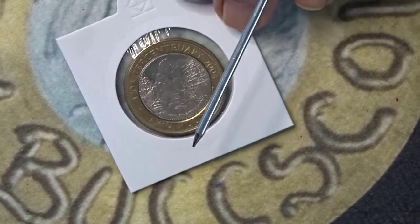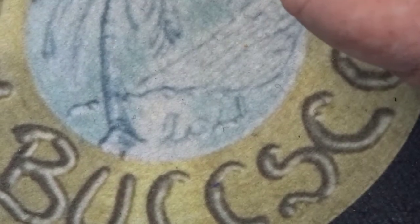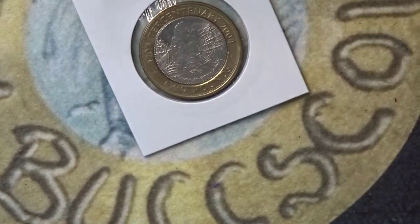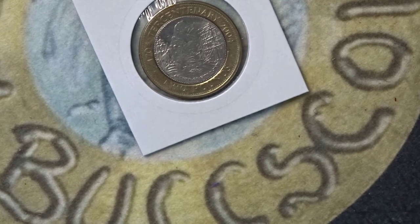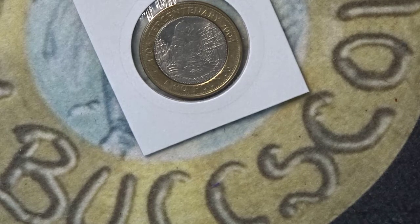The tricentenary. Now the actual design is the Rock of Gibraltar with a couple of masted sailing ships going into the harbour. This is reminiscent in some ways of the Trafalgar and also the Battle of Gibraltar coins that they have issued in the recent past, or in the last 20 years or so.